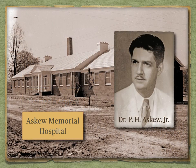In 1940, Dr. P.H. Askew Jr. began creating plans for a new hospital with all functions and accommodations on one level. In January of 1941, the Askew Memorial Hospital, one of the nicest small community hospitals in the region, was open and receiving patients.